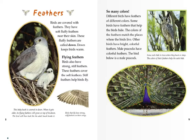Birds are covered with feathers. We know this, but I didn't know this. They have soft, fluffy feathers closest to their skin, and these fluffy feathers are called down. And the down feathers are the feathers that actually keep birds warm. Then they have another set of feathers called the flying feathers. These feathers are strong and stiff, and these feathers cover the soft feathers. So the stiff feathers are the feathers that actually help the birds fly. So interesting. So they have 2 sets of feathers.